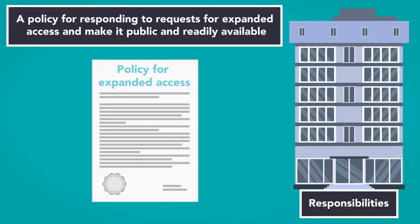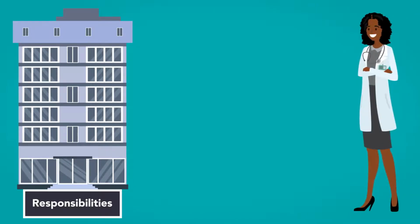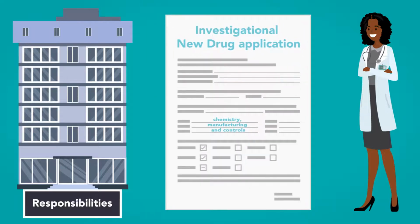It must have a policy for responding to requests for expanded access and make it public and readily available. Also, if the drug maker agrees to provide the investigational drug to the physician who requested it, it must provide written permission to the FDA to provide information from the manufacturer's investigational new drug, such as its chemistry, manufacturing, and controls section, to the physician, so that she may include it in her individual patient investigational new drug application.